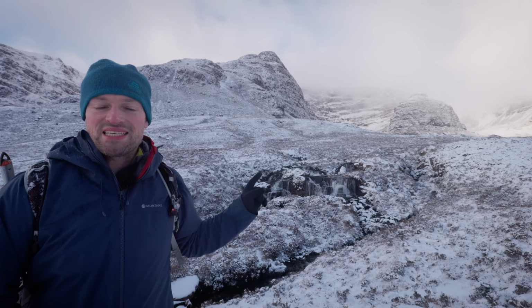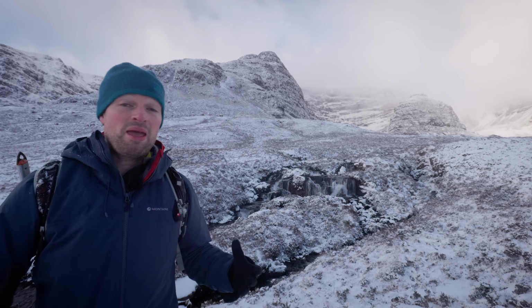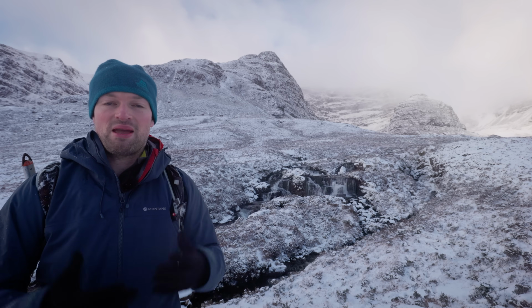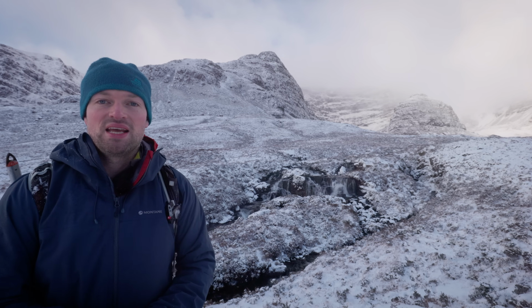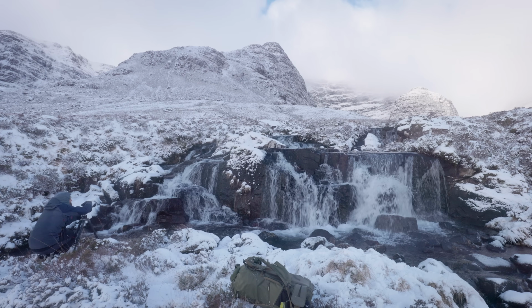There's another obvious cascade to go and check out. It looks like we can stand just beneath it. Obviously from here we're a little bit too far away to make the most of it, but I think up close it's going to make another interesting photograph. Time for another quick compositional tour.